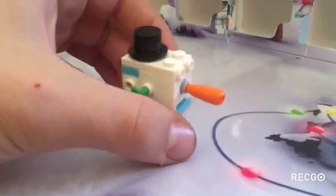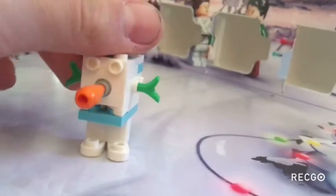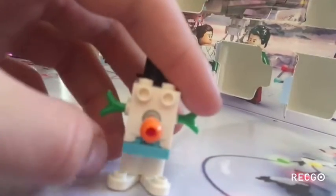Now, on day 21, we get another sexy character to rival the B1 battle droid, Snowman Gonk. Now, the Gonk droid itself is a pretty cool design, but this Snowman Gonk is pretty sick in and of itself. You get a carrot nose, it looks like it has eyes, the top hat, which is used with a black stud underneath, and the little ears made of carrot heads, along with the little feet, which are posable. This is a pretty cool build. All in all, A tier.